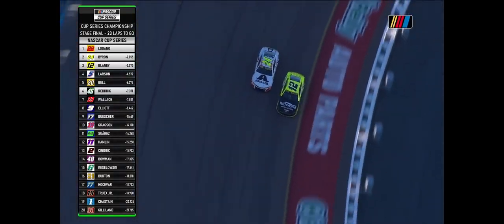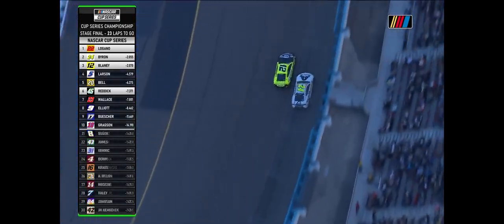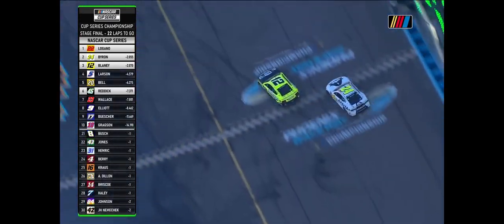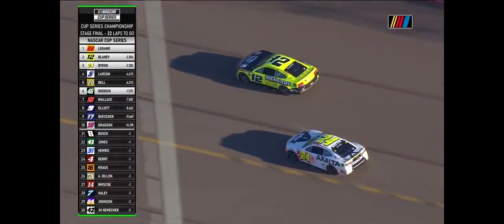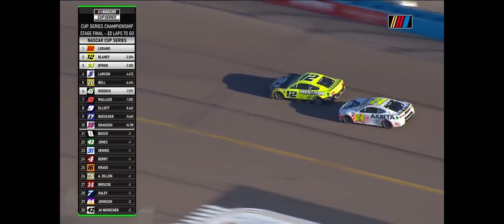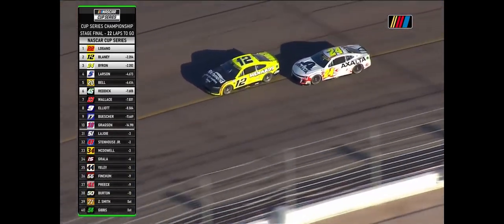Byron showed that he wasn't going to get pushed around. He may not have a choice. The champ runs him a little high. Blaney has his nose in 2nd for now, 2.2 seconds behind his teammate and race leader Joey Logano. Byron's coming back now, not satisfied with sitting in 3rd.